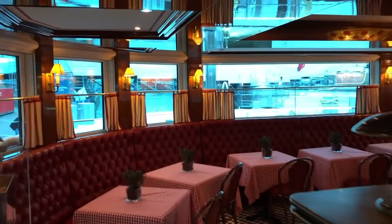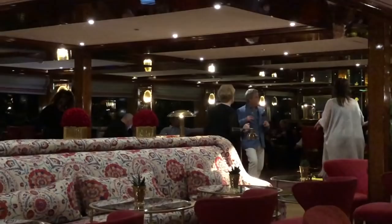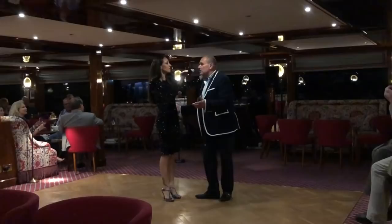At the very front of Deck 3 is Le Bistrot, which, as the name would imply, is a casual restaurant with a French theme. Also on Deck 3, the main lounge area known as the Salon Toulouse is where we were treated to different entertainment every night. Right below the lounge is La Restaurant Pigalle, the main dining room on the ship.